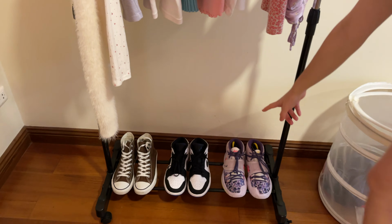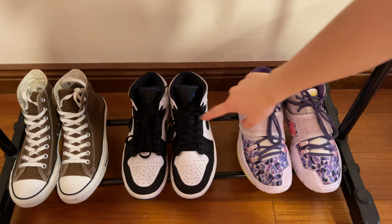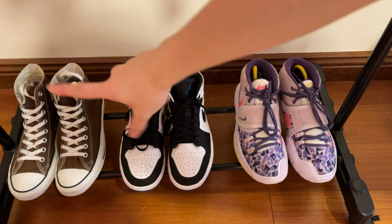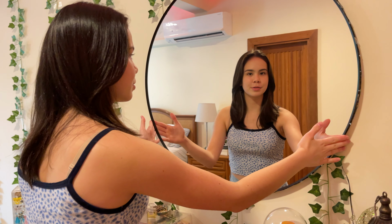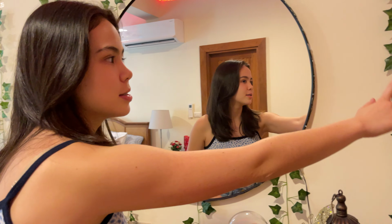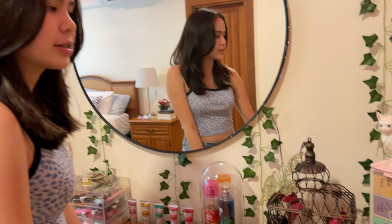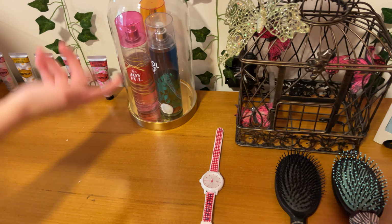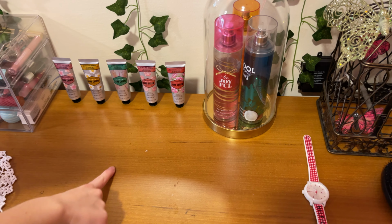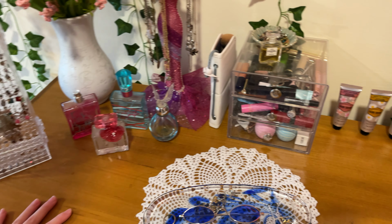Below are some of my shoes. That's my basketball shoes. That's my Jordans, and those are my Converse. Across from my clothes rack is my little vanity. Here's my nice little mirror, and I've put vines all across this wall. And then on my vanity, I just have my basic things like my brush, and then some perfume, the hand creams that I got, thank you, and then just my other makeup stuff and more perfume and jewelry.